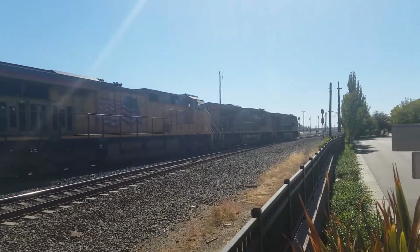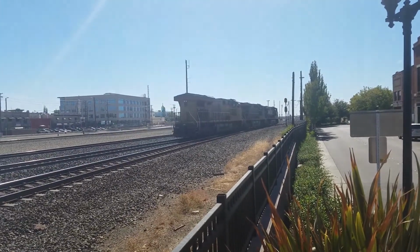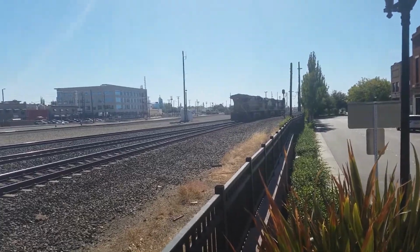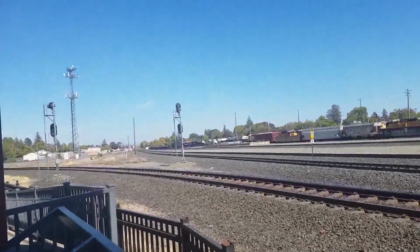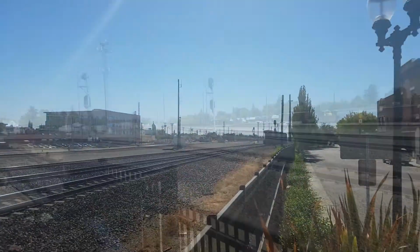See down there, there's something coming out of the yard, most likely another power move. And there goes that power move back into the yard, and surprisingly we have an inbound coming from Newcastle, and then we got two trains coming from Benny Junction, so it's pretty active today. And there goes this, that is a little interesting.